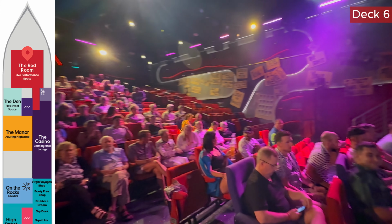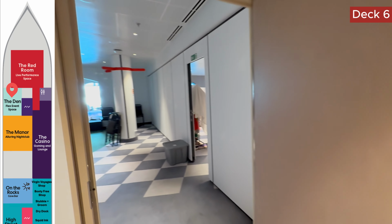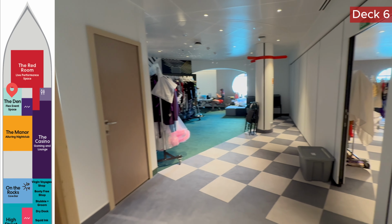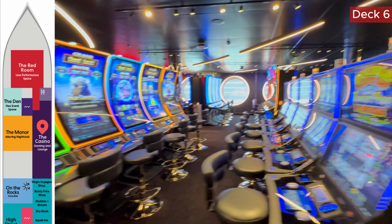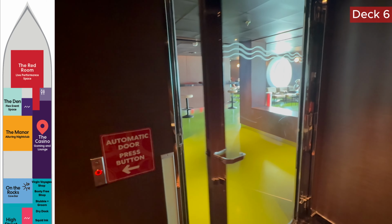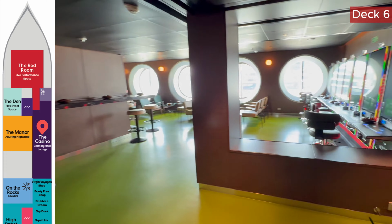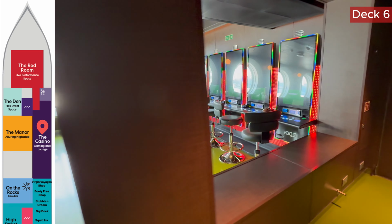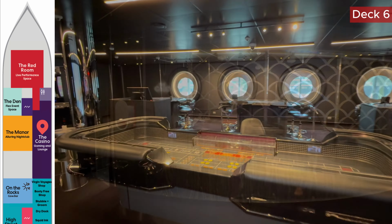Now, as we exit the Red Room on the port side of the ship, we have the Den, which is a flex space, similar to what we saw up on the top deck. It's a spot that you can ask to use for your group as you are sailing away. On the starboard side of the ship, this is where we find the casino on Resilient Lady. Now, at the very front of the casino is where we have a special dedicated smoking casino spot, so you can go in there even when the ship is docked and enjoy your cigarette, should you choose. And then the nice thing is the smoke does not bleed out into the rest of the casino space. Then we have the cashier, followed by all of the gaming tables and slot machines.